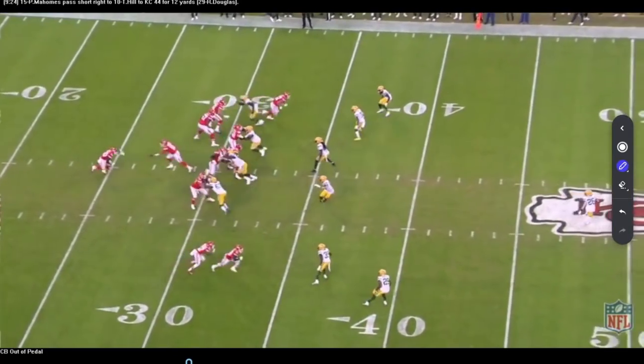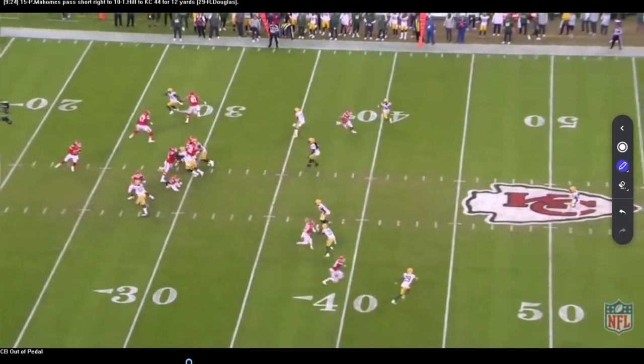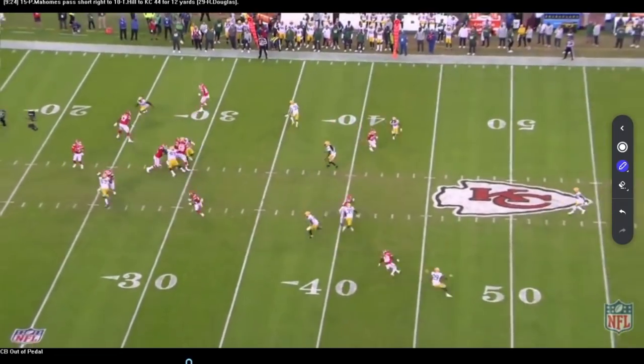Here's another one. We're going to run a similar route. Okay, now he's on the corner. He gets going here. Corner's already turning his hips to the inside. Turns his hips. Wait's going back. He's running out of there. Another easy completion on the deep curl route.